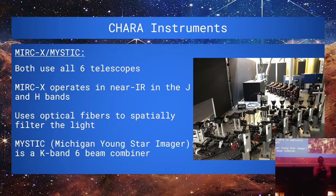So Pavo can't really do imaging. Pavo just uses 2 to 3 beams. That is the one that we use mainly for measuring stellar diameters or stellar radii. And a few other things, but MIRC-X and MYSTIC, they're the ones doing all the imaging.